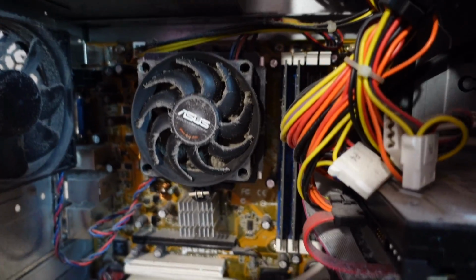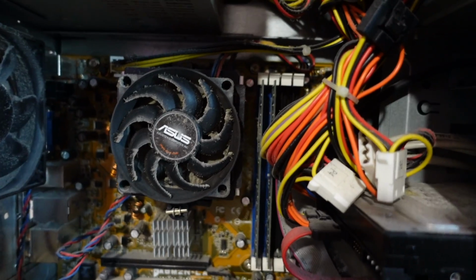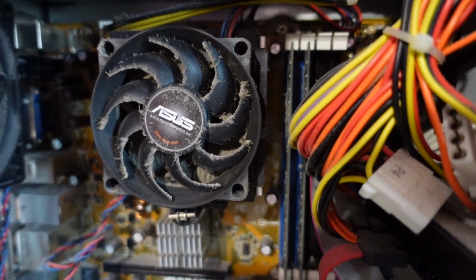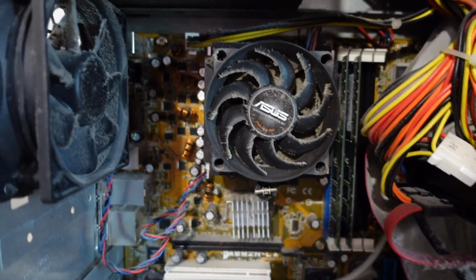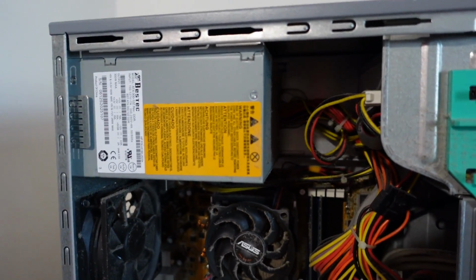I did also take a peek at the capacitor. All right, let's see if I remember my terms. This is the motor. Is it the fan or is it just the fan? I don't know, but it's an Asus, which is cool. We also have the power supply up here.